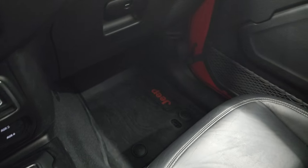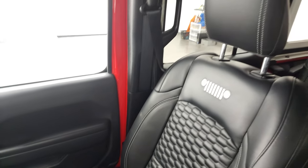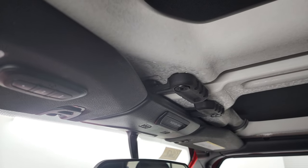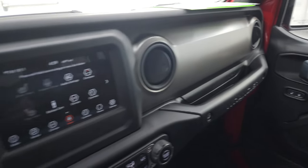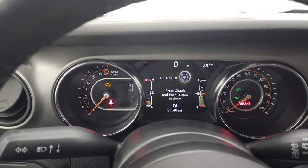And passenger side floor mat and seat are in excellent condition. No rips or tears on there. You get the insulated hardtop. Homelink buttons for your garage door security systems and lighting systems. And it also has this kind of mineral gray trim to the dash. That looks really good. We'll start it up and take a look under the hood.